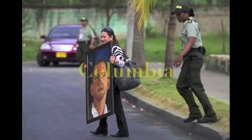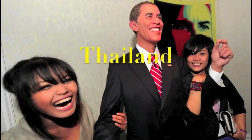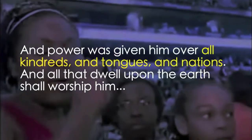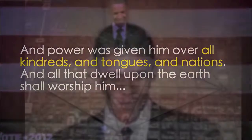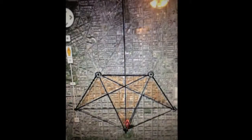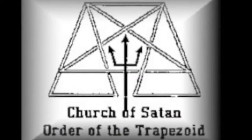That's what it means. Do you find it strange that the ruler of the nation instigating the wars all over this planet happens to be sitting in this building called the Capitol, and that he just happens to be in charge of a country that has its capital laid out in the form of an upside down pentagram, which happens to be the Church of Satan. And it happens to make a perfect pentagram, and it happens to make a perfect trident.